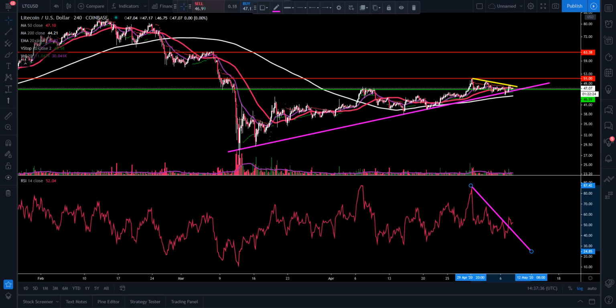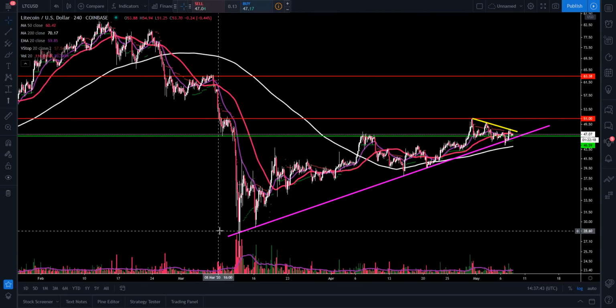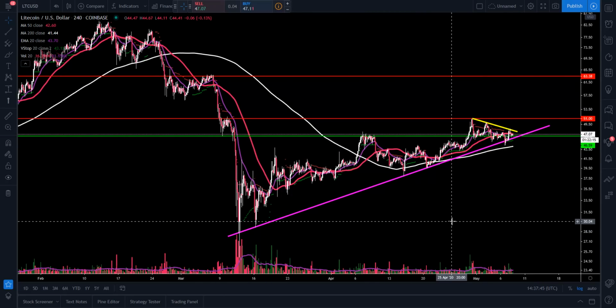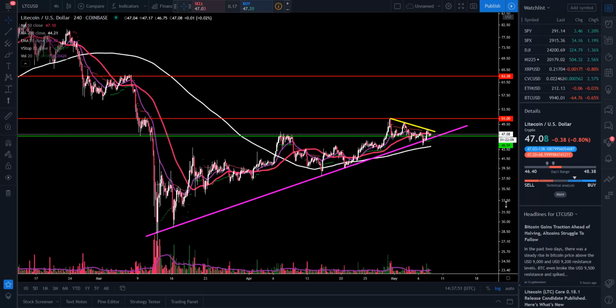Our RSI is at 52, so let's keep an eye on that, guys. Really could go either way at that point for Litecoin. It's really a mixed bag right here. Overall, in the intermediate term, our trend has been up. In the macro sense, our trend has been down, and in the short term, our trend has been down. So we got a lot of mixed signals there in terms of TradingView.